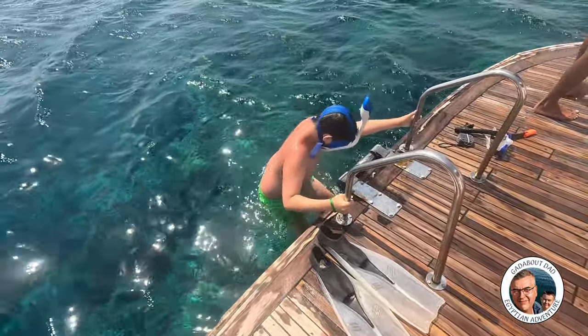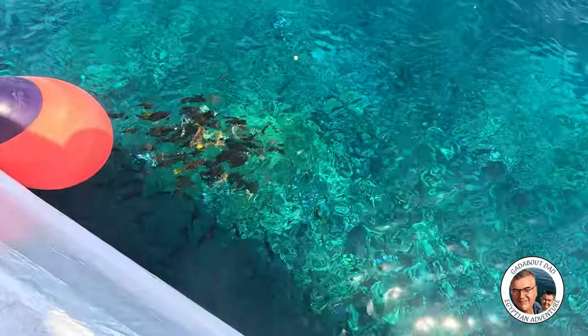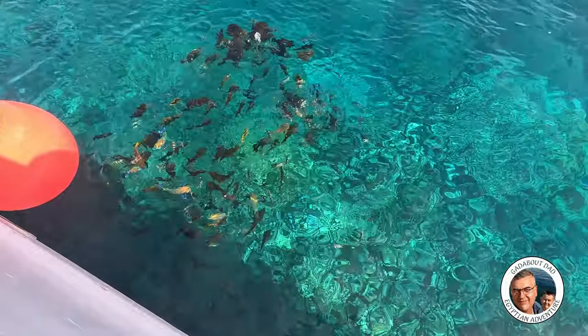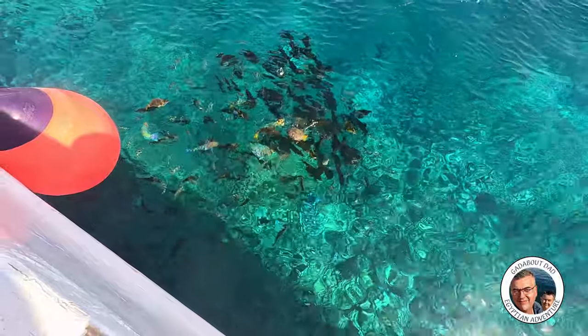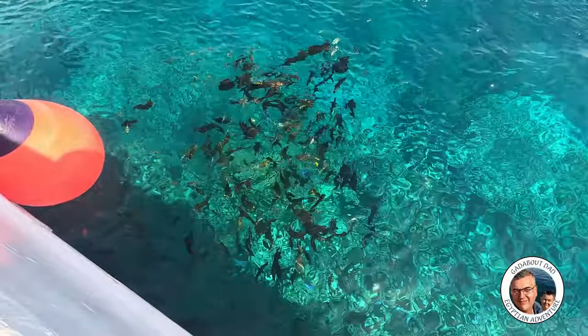We spent quite a few hours here. The boat played music, we were offered soft drinks, and some very, to be honest, uninspired snacks, a couple of breadsticks and a couple of crisps, nothing to write home about, which we may have just fed to the fish.